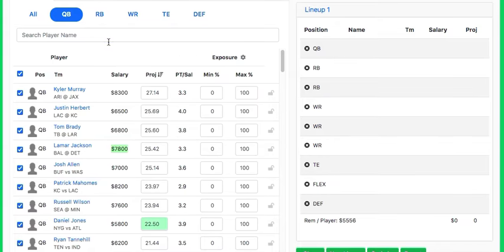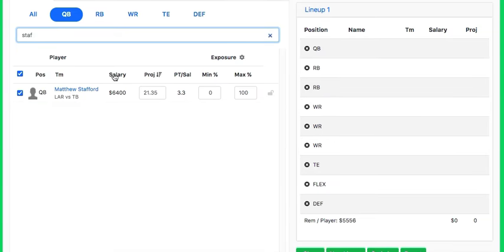I gotta talk about my boy Stafford because what a year this dude's been having, man. He loves having Cooper Kupp there. Matthew Stafford is going against Tampa Bay, that gave up over 22 to Matt Ryan, who seems to have a noodle arm at this point in his career. Matt Ryan can't really throw past 20 yards, and he still got over 22 DraftKings points against Tampa Bay. Dak crushed them for over 31. Stafford has looked really, really good, man. He's got some really solid weapons here. He's loving it here in Los Angeles.